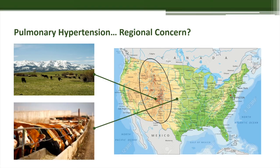Within the past few decades, we have seen what was once a regional concern in the high area of the Rocky Mountain ranges and other high elevation regions now become more of a national concern as we see cattle entering the feedlots with symptoms that resemble pulmonary hypertension. So our main concern here is, as cattle come from these high elevation regions, how are they performing in these lower elevation feedlots, and how does that relationship between pulmonary arterial pressure with feedlot performance traits as well as carcass traits intertwine themselves, and what type of information can we learn if we can establish the genetic relationship between those traits?